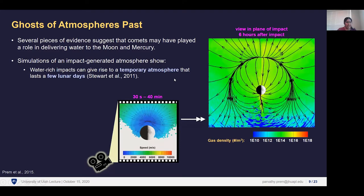The next few slides focus on some of the work that I did during my PhD, in which I looked at the formation of a temporary atmosphere in the aftermath of a comet impact on the moon. That's motivated by the fact that we have several lines of evidence that suggest that comets might have played some role in delivering water not only to the moon, but also to Mercury. And so we use the method that I talked about on the last couple of slides to simulate that process.